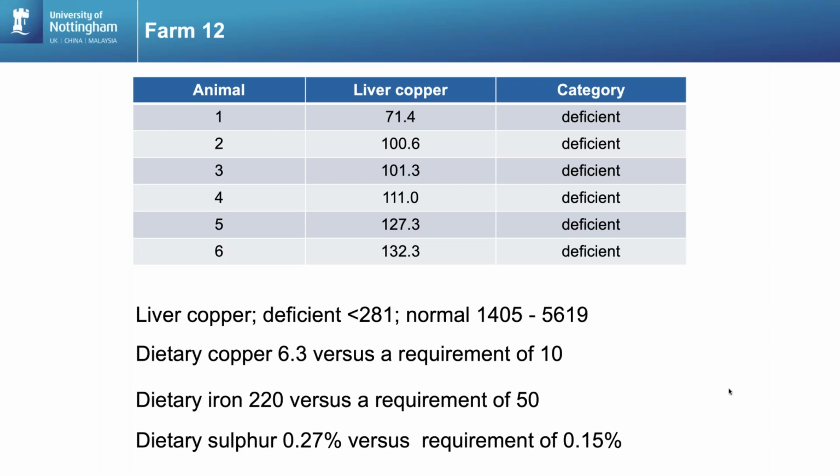This farm, you would have picked up issues had you just done a mineral audit alone, because the dietary copper he was feeding was a level of 6.3 milligrams per kilogram body weight, and the NRC requirement for copper is 10 milligrams per kilogram body weight. But at the same time that he's feeding a low copper level, there was a high level of antagonists in the diet. So the dietary iron was 220 milligrams per kilogram versus a requirement of 50, and the dietary sulfur was roughly twice the level of requirement. So even without doing abattoir samples, you would have picked up an issue with just doing a mineral audit.